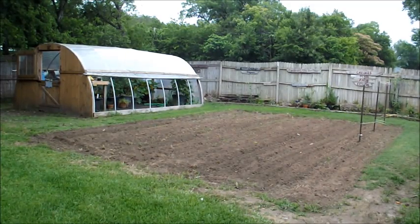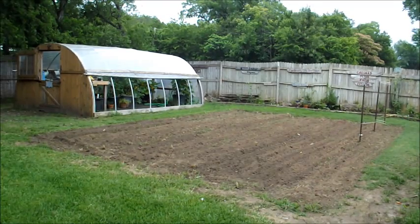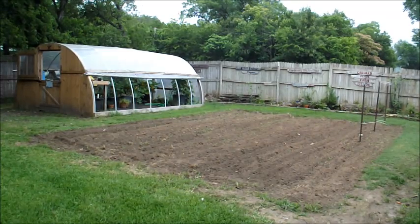We've cleaned up pretty much from the flooding we had a couple of weeks ago. It's dried out enough that we've got the east garden cultivated. I'm not going to put anything out right now, obviously. I'm going to prepare this for fall gardening.